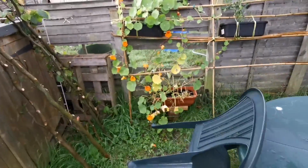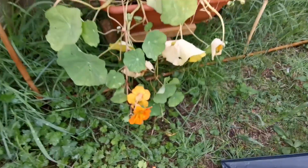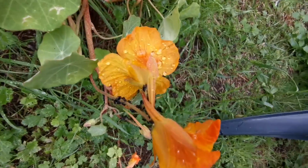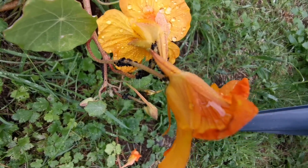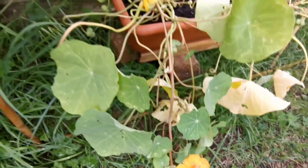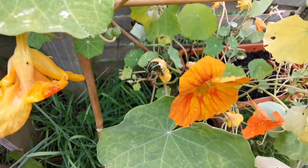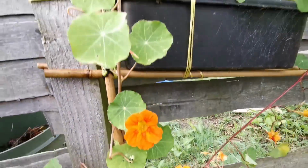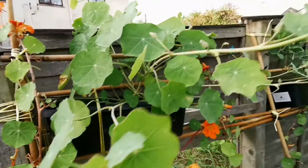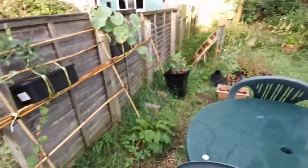But here, these nasturtiums might look alright from a distance, but when we get close up, absolutely everywhere is covered with these black aphids. And they just destroy everything. There are ways to get rid of them, but I actually just haven't done anything about it yet. Probably should before the rest of these get all munched up.